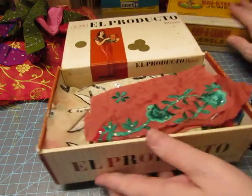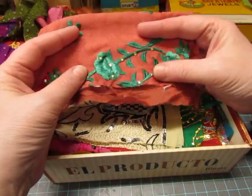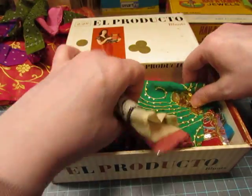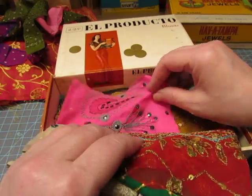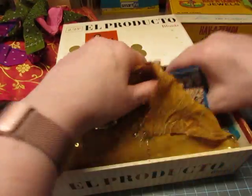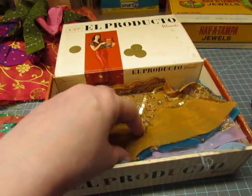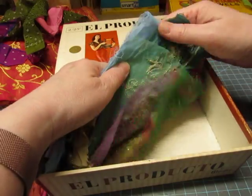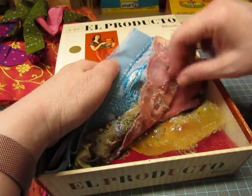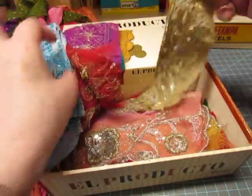So I'm not going to go through everything, but I had won a bid on some of the beaded pieces, and I can't remember which came from eBay and which came from Salena, but I think most of these beaded pieces, the medallions and things, came from eBay. I did get some from Salena. Look at that.